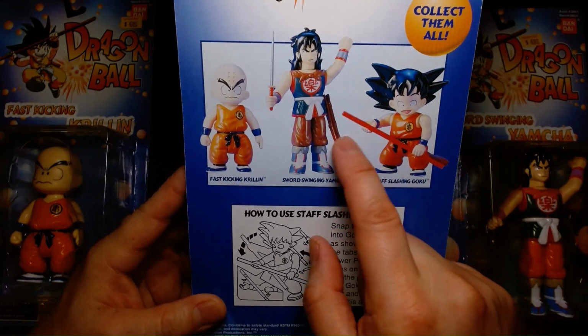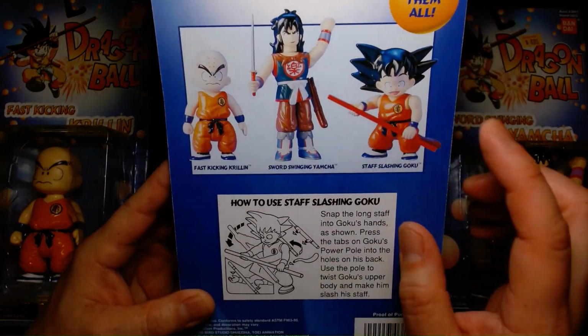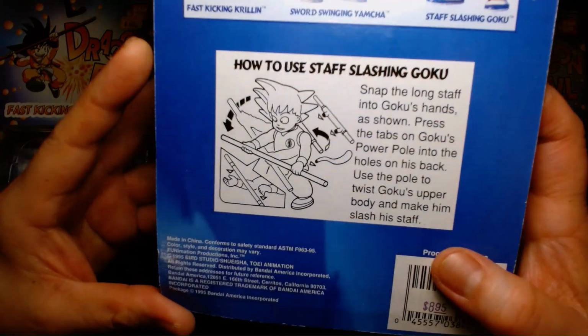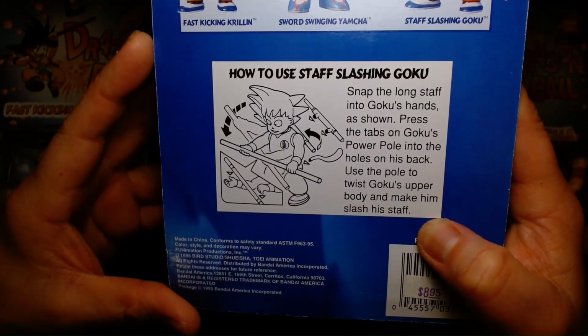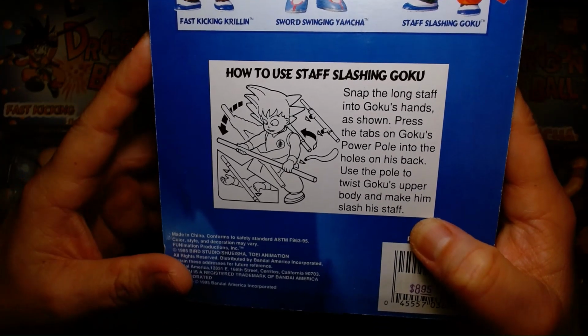Again, this shows the trio of figures that are available. And for Goku, his play feature is his staff slashing action.